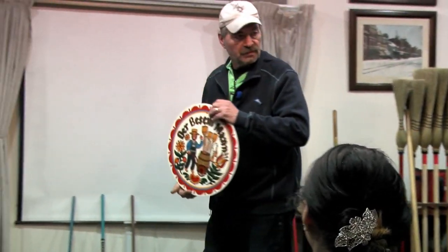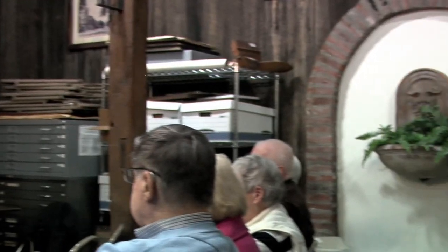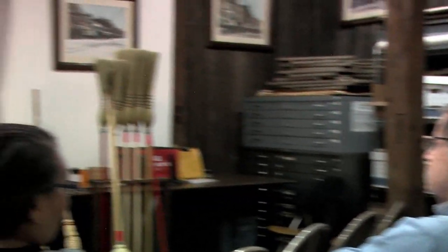Can the handles be recycled if somebody got the handles back to you after they're worn out? Yes, I do have 5 or 6 good-sized customers that bring them back to me and reuse them. Sometimes, if you find a little stick out in the yard, you can use it. Yeah, I've been dumpster diving before.